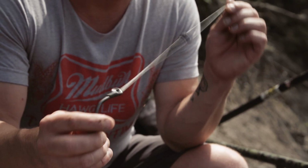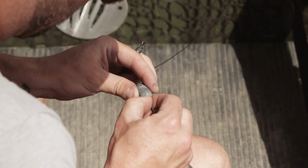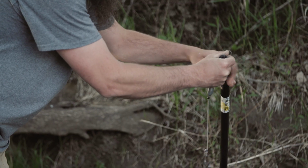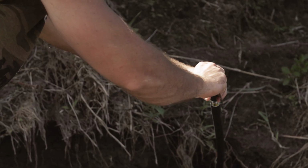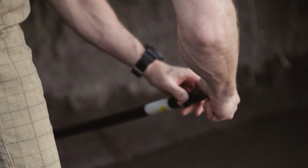That's why we've paired it up with this lead. So we're gonna take our 2-ounce egg sinker out of our hog box. We're just gonna feed that through, very easy, very effortless, onto our lead. I'm gonna reach over and I'm gonna unscrew this cap. We can pull on that line and start to screw this cap back on. Tighten that down, make sure she's good and tight.